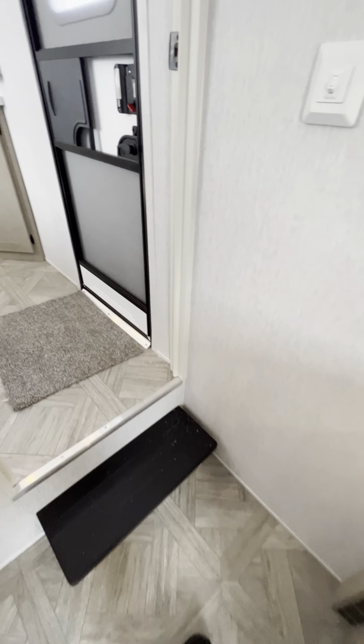Nice big pantry. Garbage can that comes with it. These are real solid surface countertops. These residential style appliances. That one's definitely a residential. That's an LG. Oh yeah. Nice and cold already. Well, it also helps that it's cold outside.